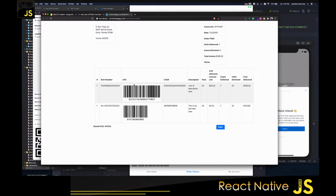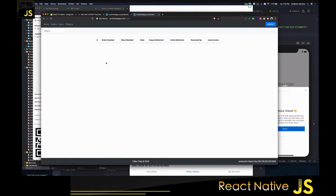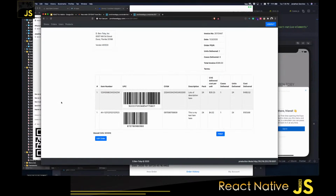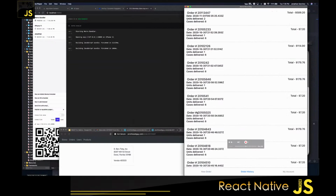The customer wanted the barcode to be there, so I had to install that. This is all in regular React, and this is coming from a back office where you see all the orders. This is the last order that we just did, November 3rd. This is the one that just came in. So really cool on that.